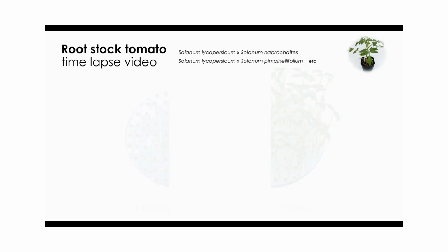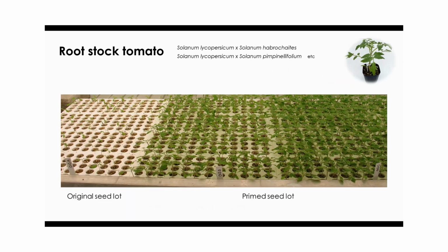This is the germination test in the nursery environment. Such a test in real conditions is also very helpful to understand the priming performance in practical use.